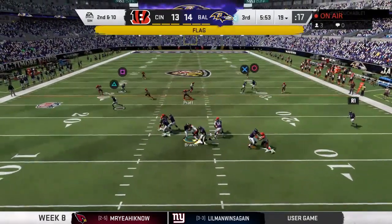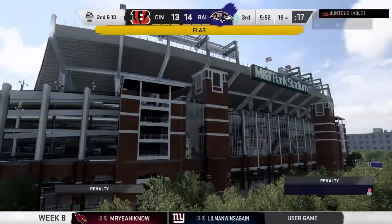To throw again, Branch. And with a flag down, he goes down.